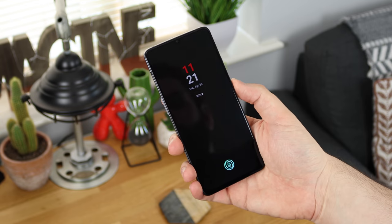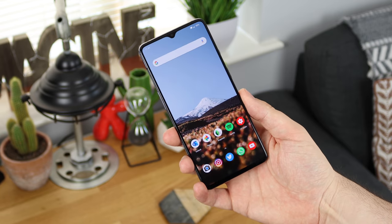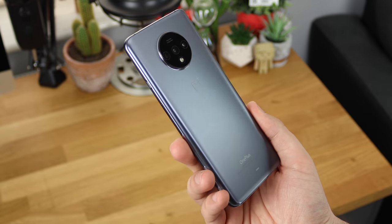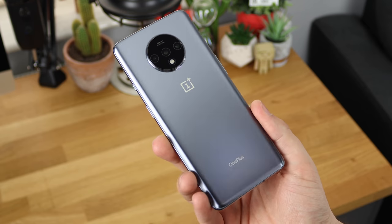As always, we start with the design. Now the 7T is a great looking device even in 2020. You have a sandwich of glass and metal rails running around the edge. The glass on the back has a nice matte frosted design and comes in glacier blue and also the frosted silver, which I have here.